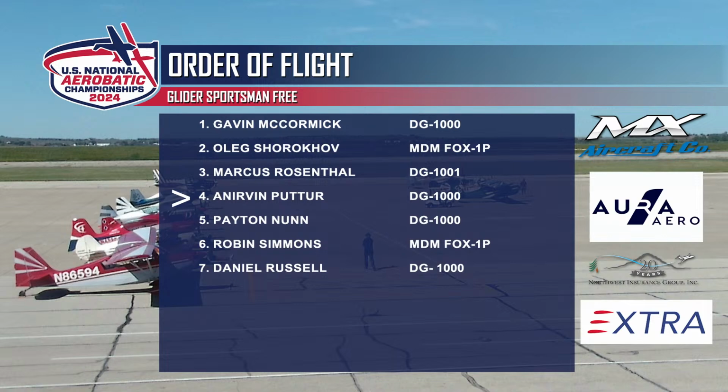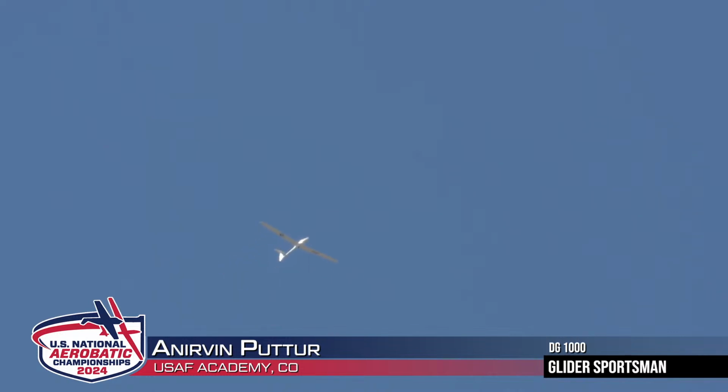We've got a glider off tow coming in next. Okay, glider's entering the box. Anirvin Puttur, flying the DG-1000. It's like a beautiful barnstormer loop. Gain a little bit of speed. They're allowed to gain some speed in between figures. If you see the nose down ever so slightly, that's part of their criteria.